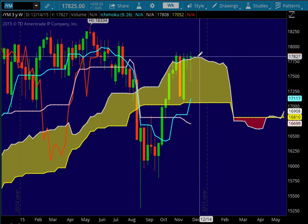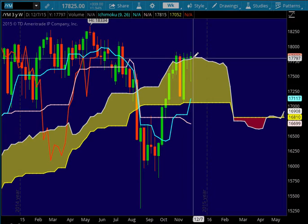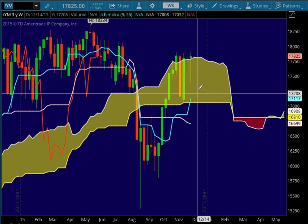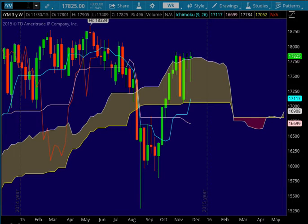If we do find sellers, look for the cloud to support, and then the cloud is actually slightly higher this week, so we could open inside the cloud if we open flat. And if we are inside the cloud, then we could come down and test the Tenkan-sen, and wherever the Tenkan-sen will open up, I would expect it to open up significantly higher than where it is at the moment. Let's look at some Treasury bonds.